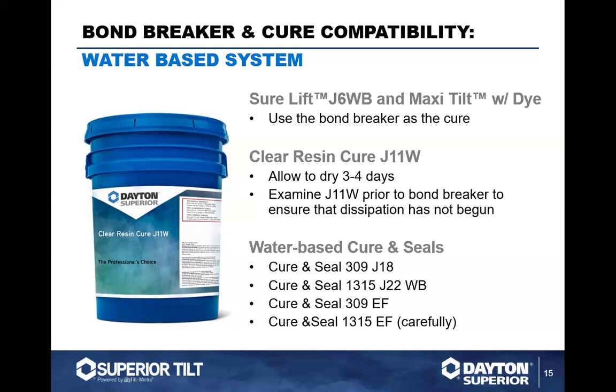Cure and seals typically are products that aren't used that often anymore in the industry, basically because the cure and seals typically will leave, a lot of times they use an acrylic type material and they'll leave a film on top of the slab, which can transfer to the panel once you pick it.